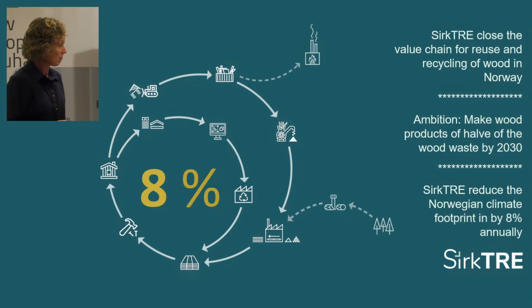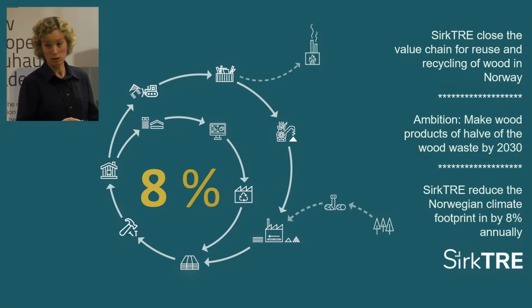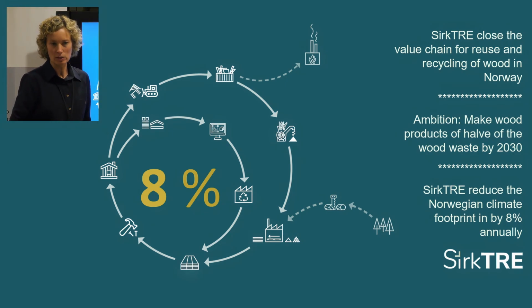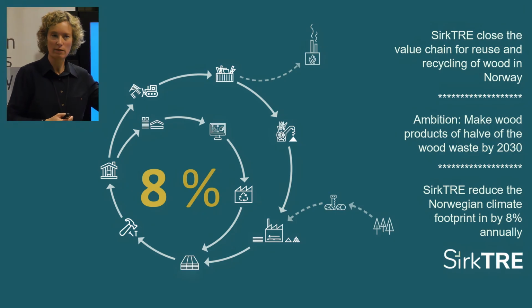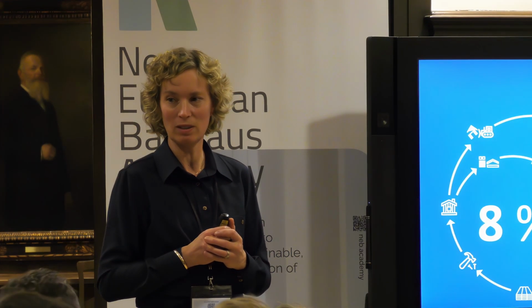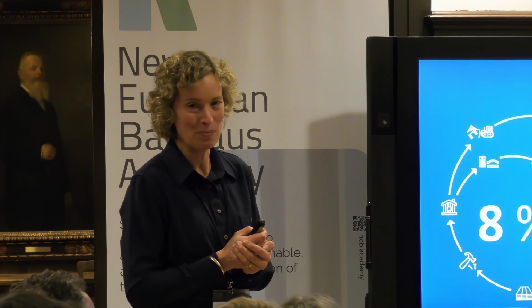So SirkTRE, our aim for the Norwegian market: we have 800,000 tons of reclaimed wood, known as waste wood. It's more, but it usually just goes directly to incineration. This 800,000 tons could directly be used, or not everything could be used, but today about 90% is incinerated. Actually, it's the highest quality of waste wood in the world, and we should not burn it.